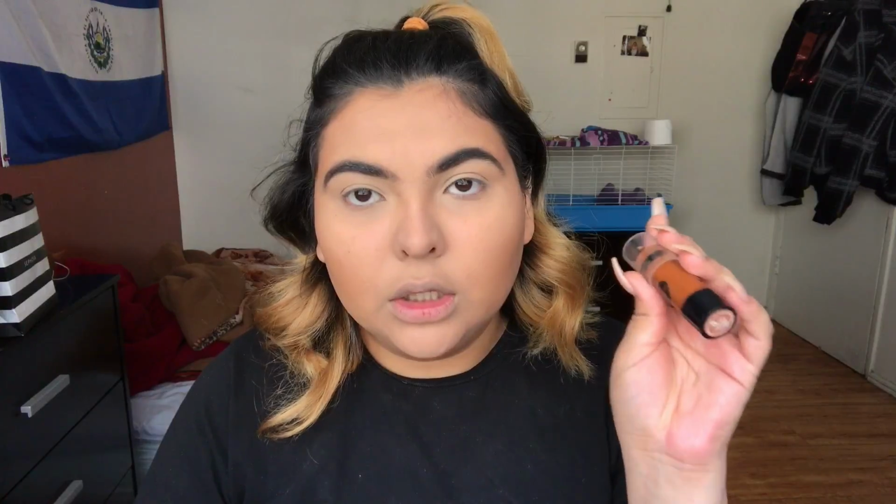This is in the shade Cacao. I hope I'm pronouncing that right. I was gonna get Dark Cafe, but it just seems really red, and like I said, I'm pale right now, so I knew the Megaglo is on the red side, so I just didn't want to look super harsh.